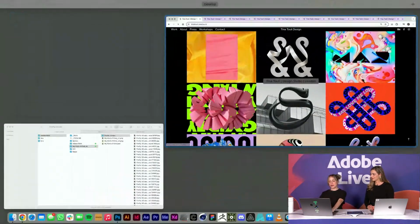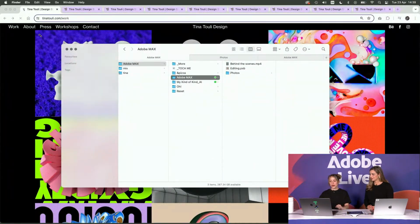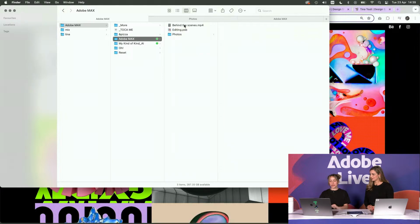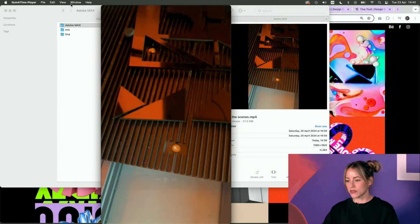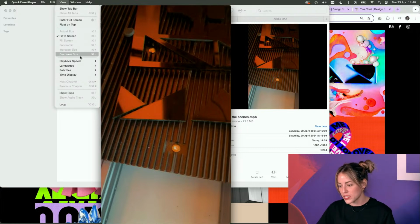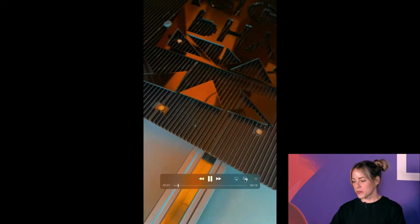So I'm gonna switch and jump on this little folder here. So that's the bits we need. So it all started by experimenting. Let me see if I can go full screen. Cool. So it all started by experimenting with materials and liquids.